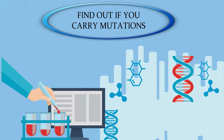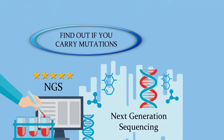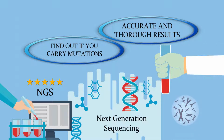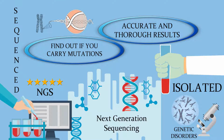These tests utilize next-generation sequencing, or NGS, which is the latest technology available in human genetics. NGS provides accurate and thorough results for almost any genetic mutation. A targeted approach is used to examine important genes that are associated with the most common genetic disorders. These genes are isolated from the rest of the genetic material and sequenced at a deeper level to reveal any variations that might lead to disease.